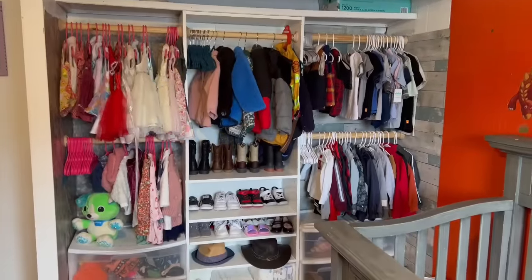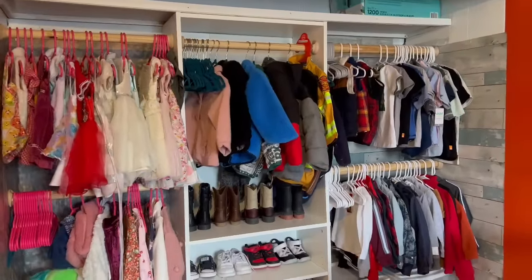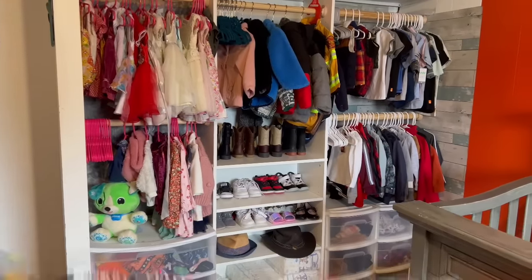Here's the closet. Mark did an amazing job putting this closet together. We got so much room for future clothes for them.